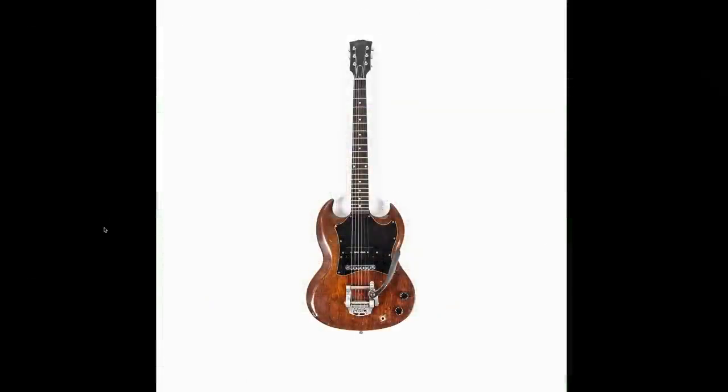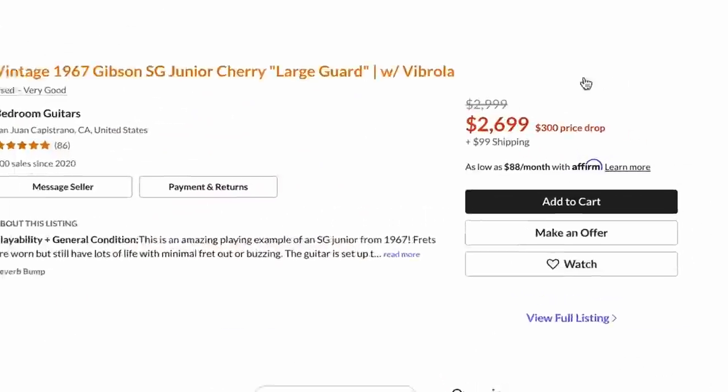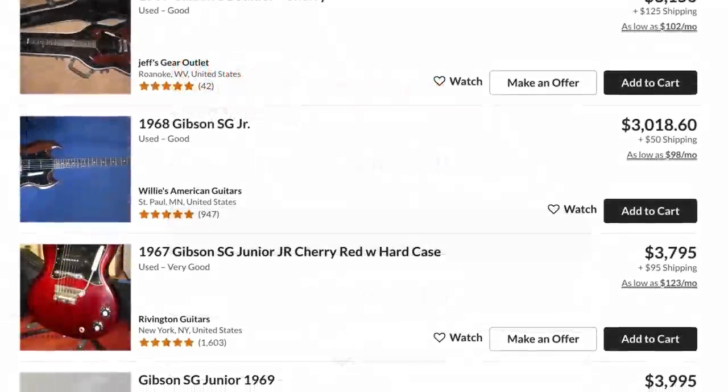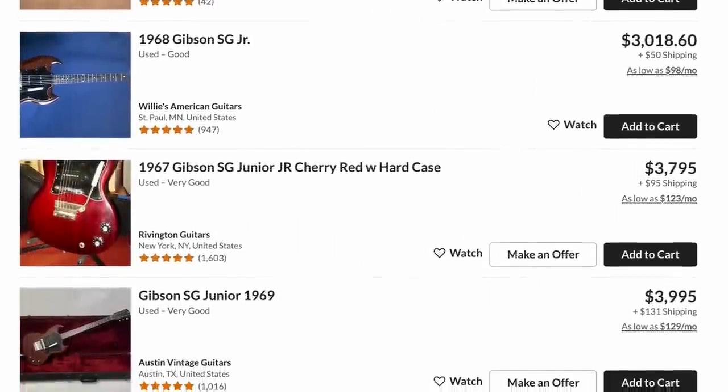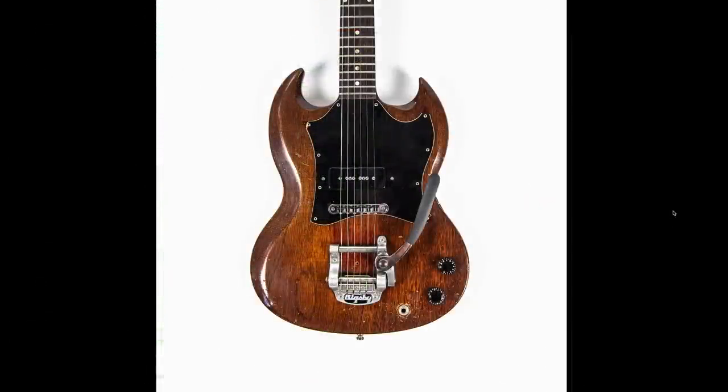$100,000. So before we get into the history, let's just take a closer look at this thing, because generally speaking, this guitar right here without the artist affiliation isn't really all that expensive. You can go to Reverb right now and find one for like $2,500. Maybe a slightly cleaner one will run you close to $4,000, but it seems the market averages around $3,000. So let's find out what makes this worth 100 big ones.